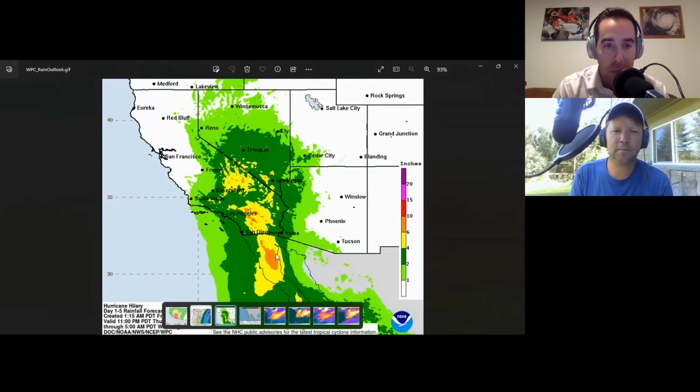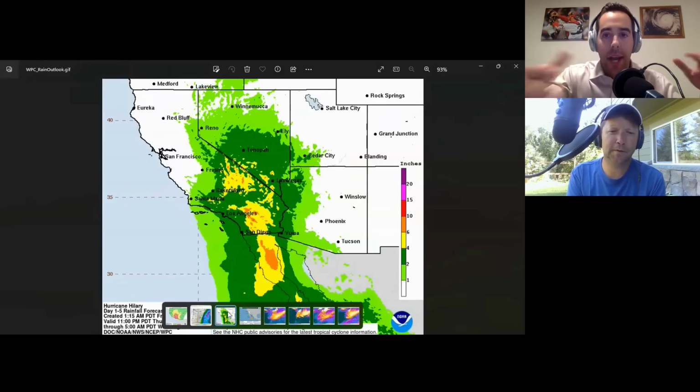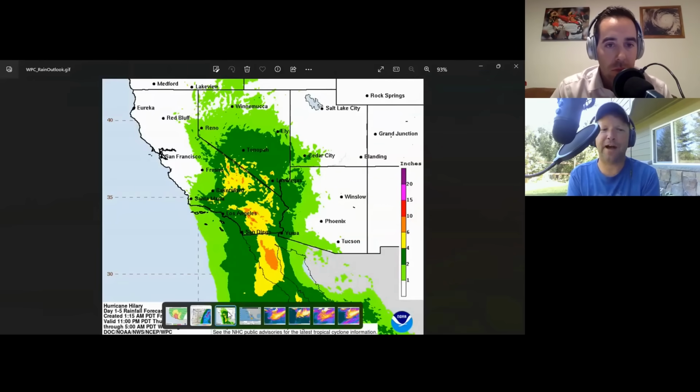Now, Mark, you brought up a graphic here. This is the rainfall outlook issued by NOAA. Why don't you go ahead and help describe what's going on here? Sure. Yeah, basically, this is their 1 to 5 day rainfall forecast. They do this for significant weather systems, and what you're looking at, I'll describe it for people who can't see. Basically, everywhere in the southern third of California will likely get 2 inches or more of rain. I mean, we're talking everywhere, including the deserts.